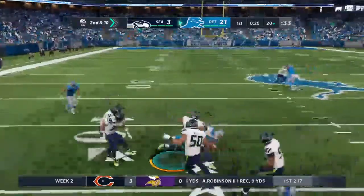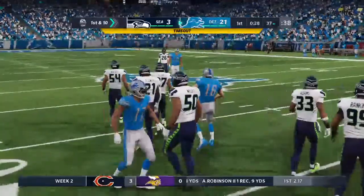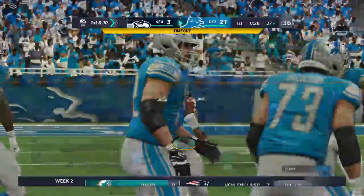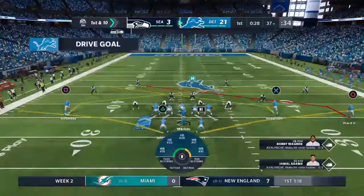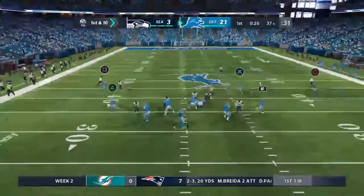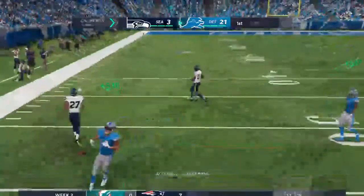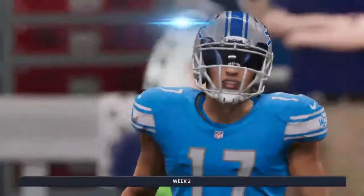Fighting his way through contact. And he's taken down but able to slip across the 35. Line of scrimmage, the 37 on 1st and 10. From the shotgun, he'll look to throw. Incomplete, he dropped it. Maybe a rookie mistake there.